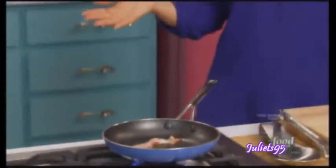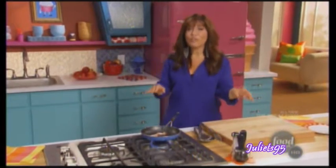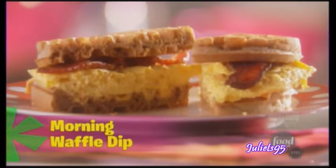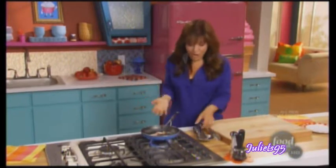Today is all about big sandwiches, and I am about to make one of my favorite morning sandwiches ever. It is called the Morning Waffle Dip. It is a decadent, amazing waffle sandwich for 299 calories. It's loaded with protein. It is everything you'd ever want in a breakfast.